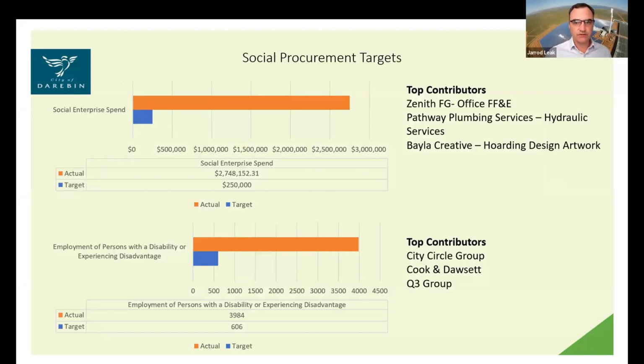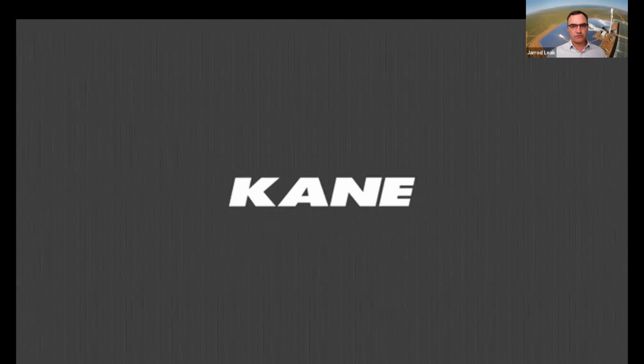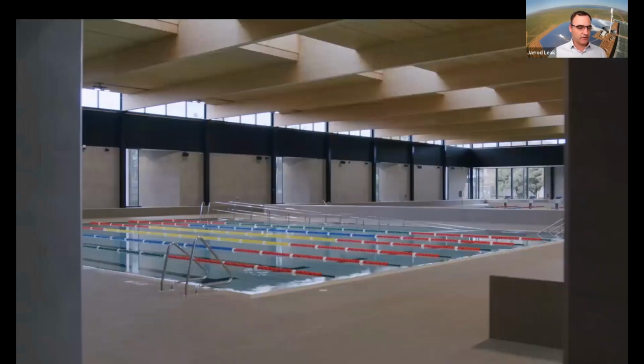What a project. What a project. Inspirational for what you've done here, and balancing community and First Nations in there as well. Just inspirational. Well done to Darebin City Council, City of Darebin. That's fantastic. And what a community asset.